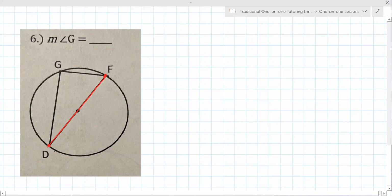Okay. So this arc, and also that DG is a chord. Okay, that's true. DG is a chord. D to F though is 180 degrees, because it's half a circle.